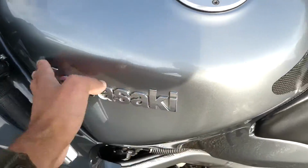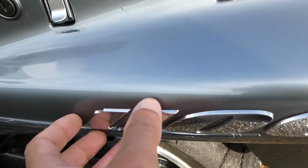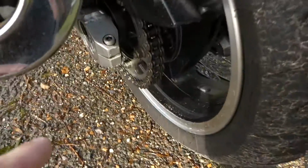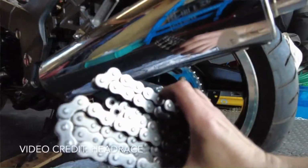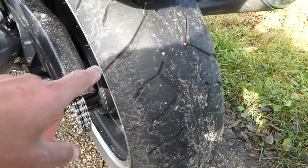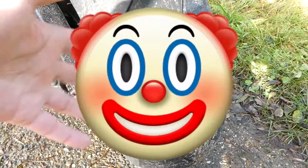It's not painted on; it's like stuck on plastic letters, and you've got matching 1100 down here. The chain, as I mentioned earlier, the chain and sprockets have actually been changed, so they're brand new. And again, there is a video on Head Race's channel of him actually doing all the hard work. So again, thank you for doing that. One thing that I probably do need to change is these tyres, because they are looking a bit tired.